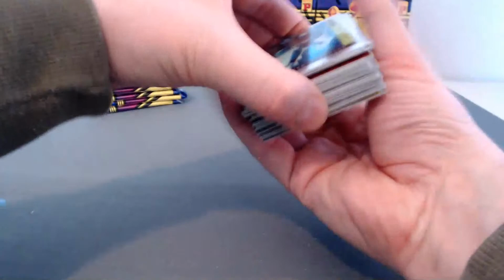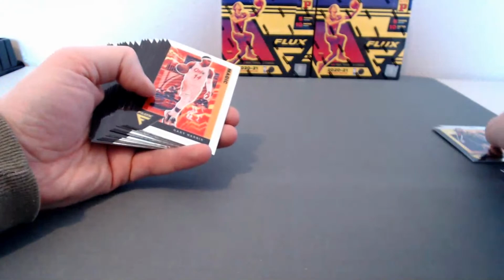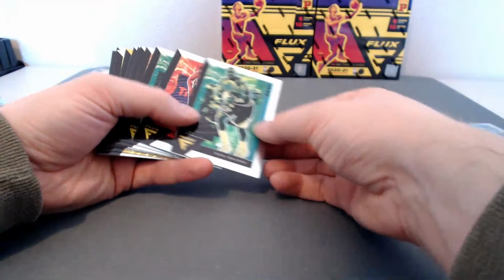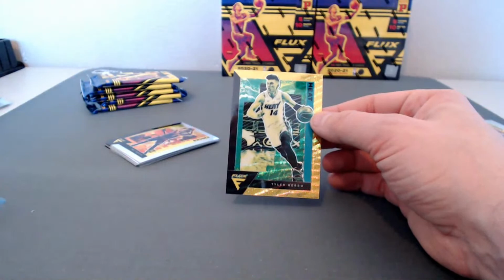Still haven't pulled that Magic rookie I was talking about. McCollum, Butcher, Raptors, Pritchard. His dad played for UNLV. I just cannot even think of his name. Derrick Rose, Silverwave, Terry, McConnell, Lillard, Schroeder, Silver, Kira Lewis Jr., Porter Jr., Lou Will. Ooh, gold coming. Ooh, nice hit. Heat. You got an Oladipo and a Tyler Hero.